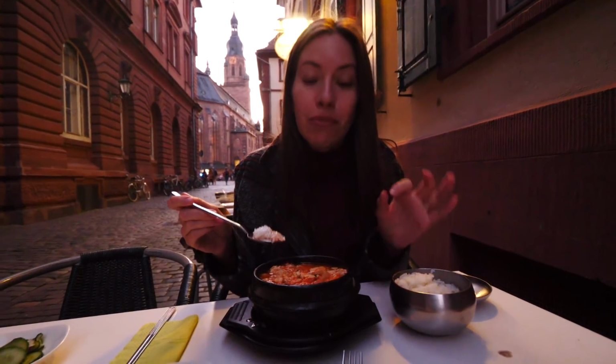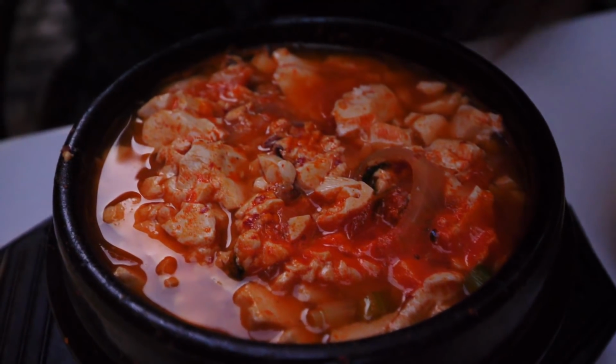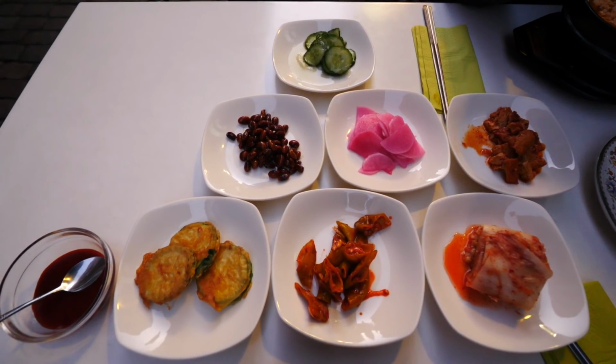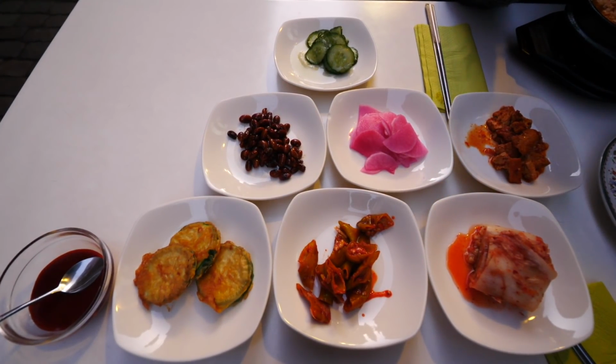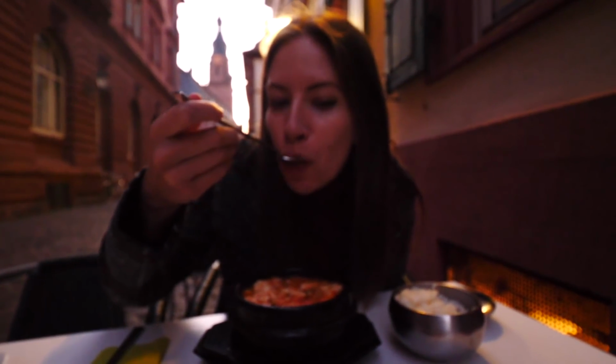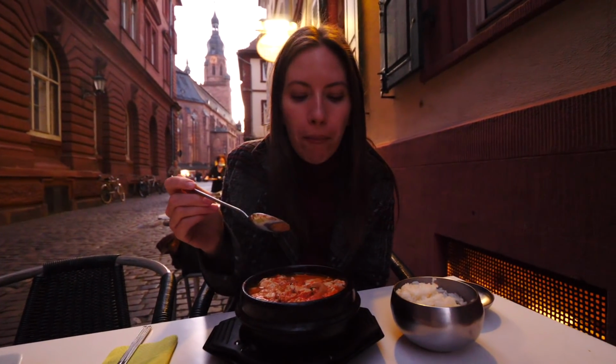So I got some sundubu jjigae. Haven't had this in forever, so I'm beyond excited. A beautiful banchan. Look at the banchan. Look at the spread. Oh, and I've got the dolsot bibimbap. All the things necessary for a happy life, right in front of us. How is it?